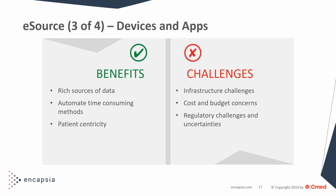Some of the challenges: there's infrastructure challenges, and there's cost and budget concerns, particularly around the software and the hardware. And we're not just talking about the devices themselves, but the software licenses for things like e-consent. And then there is probably my most important challenge here, which is the regulatory challenges and the uncertainties.